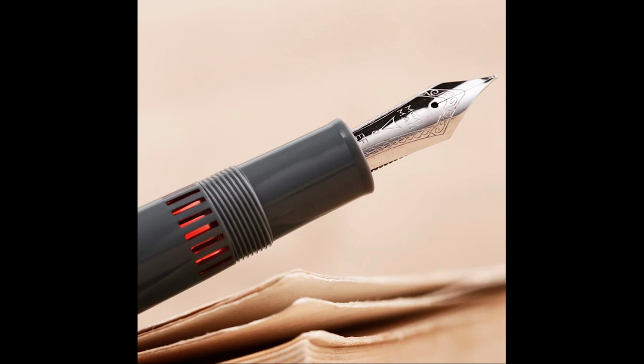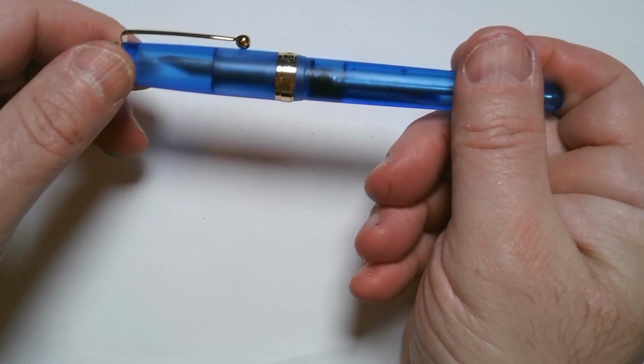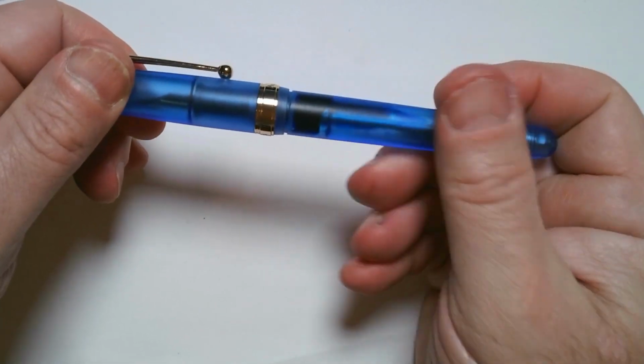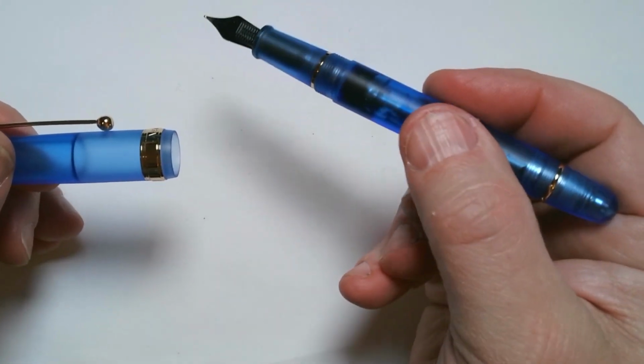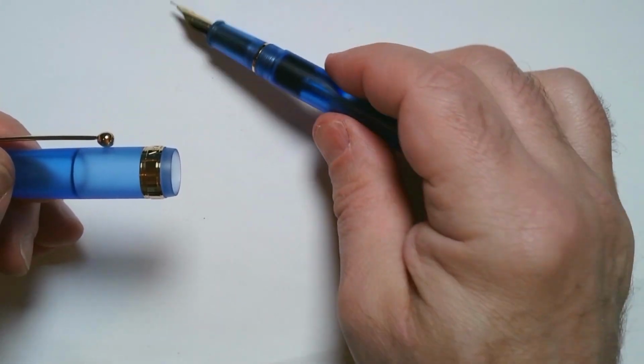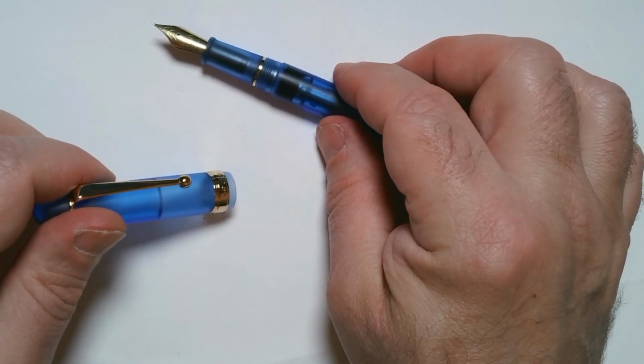Asvine also has been making really beautiful pens. I've reviewed the V126, but they have a whole line of different pens. The V126 is a vacuum filler and is really trying to emulate, I think, the Pilot Custom 823. Now, it has a very nice smooth nib. I would say very comparable to a Jowo medium nib.